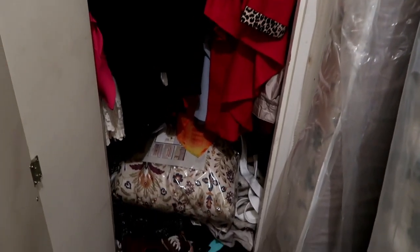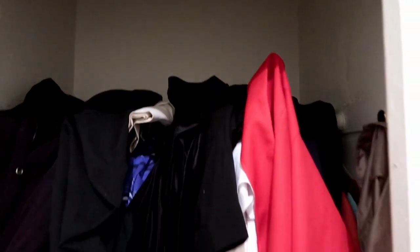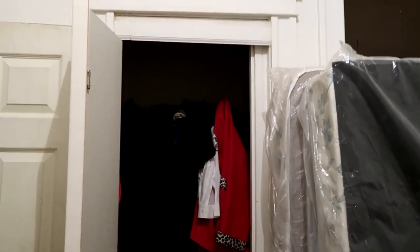Clean out and probably do like double racks. I don't know if I'm gonna have time to build shelves, but look how far it goes up. Yes, a lot of room. So maybe down the line I'll come back and do some shelves, but for right now I'm just gonna do 2 clothing racks, a higher one and a lower one, and call it a day.